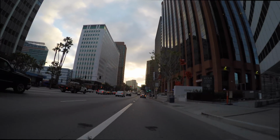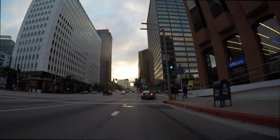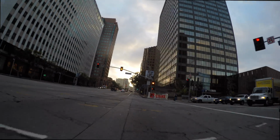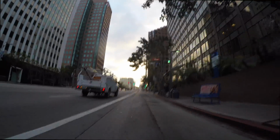About 149 miles, a turn. Not very far, but it was good fun. And a lot of traffic lights in LA. It is a bike friendly city. The roads are pretty rough.